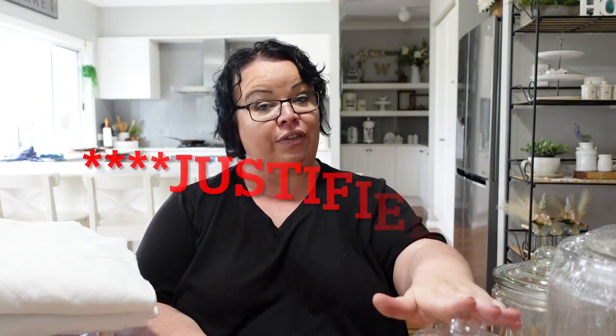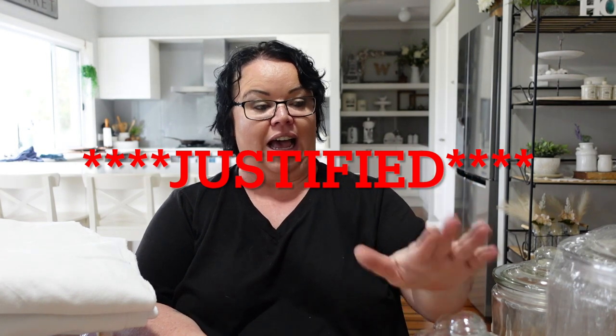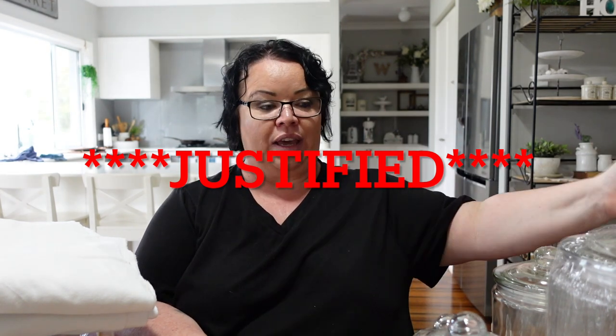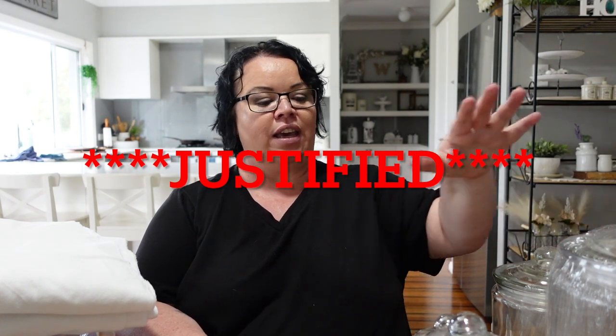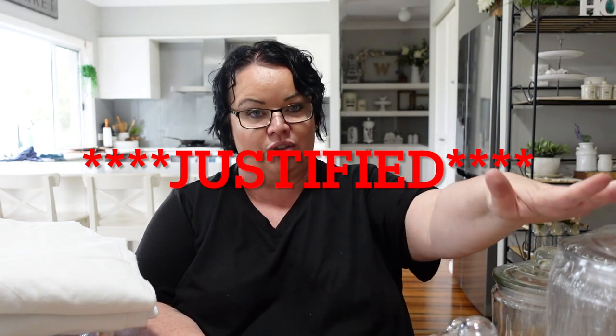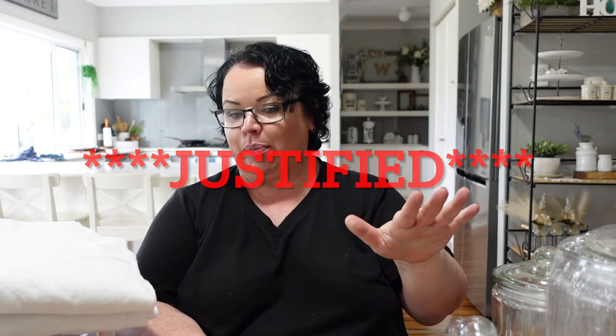So that is it as far as my shopping haul. I don't feel like I got too many items that are going to live in my house. I mean, apart from these glass canisters. But if these glass canisters are going to live in my house, there's going to be other items being replaced by them, you know what I mean? So there'll be other items leaving in order for these ones to stay. So that's my plan with those.